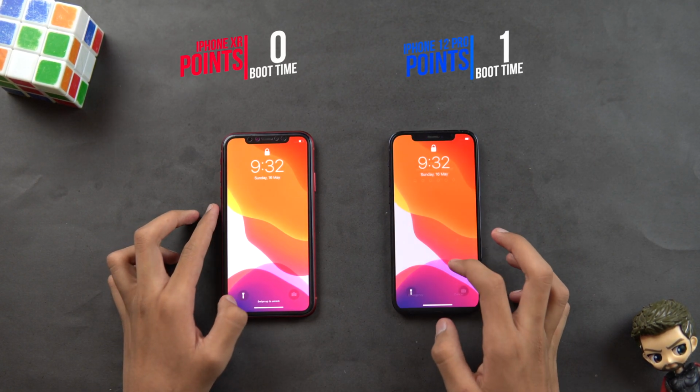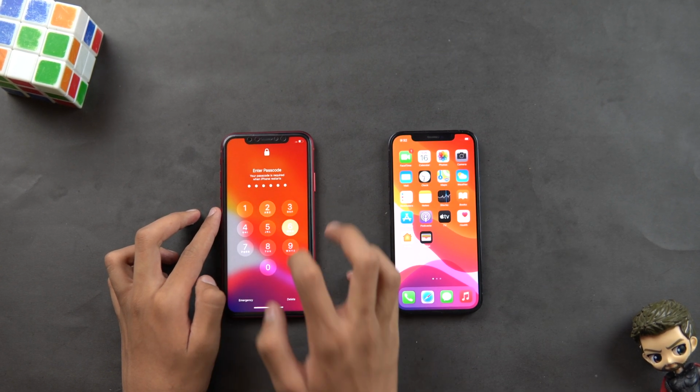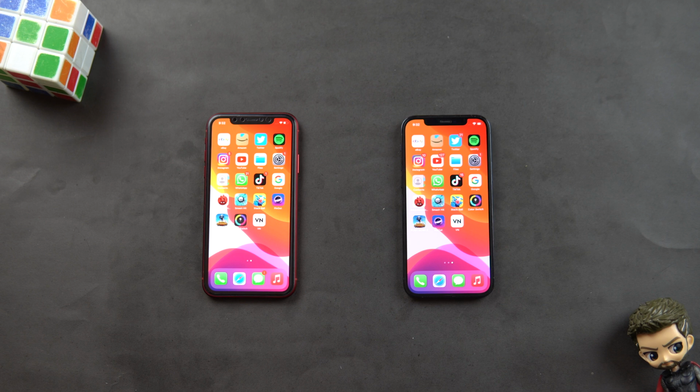And the iPhone 12 Pro got the lead here in terms of the boot time, and let's turn on them. Now we are at the home screen. Let's proceed with the test.